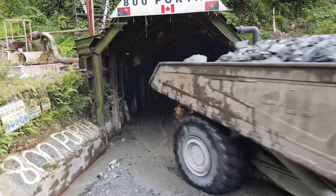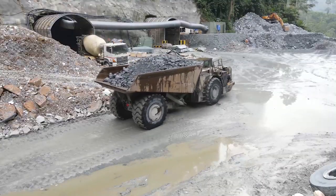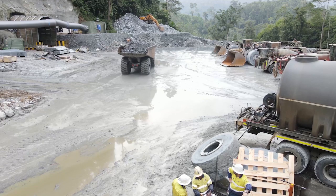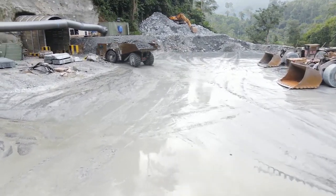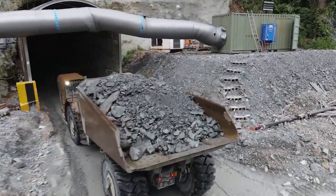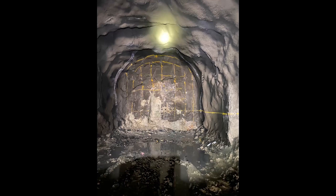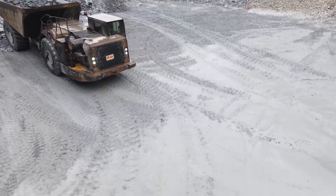Also located on the 800 portal level is 2 new additional portals. The twin inclines are designed to be able to access the way below the existing Kora ore body, and with the potential to increase the productivity and capability of the mine for a lot longer into the future. These twin inclines were only started back in 2020.